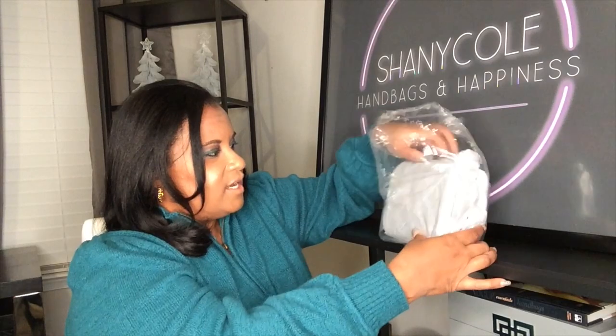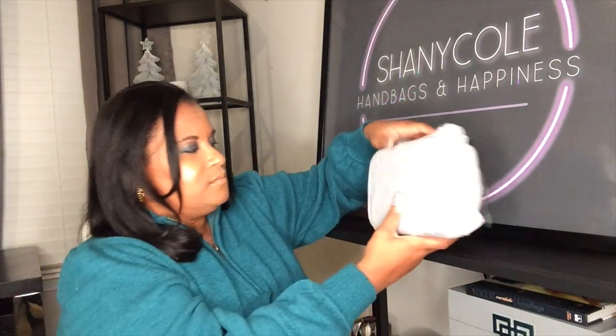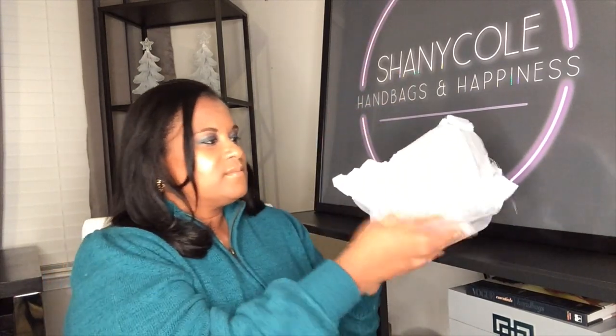I'll just cut the tape. And it is wrapped in tissue. Okay. So it is much cuter than I thought it would be. And I chose it. It comes in tons and tons of colors. Camel, black, your standard colors, and then some reds and different things like that.